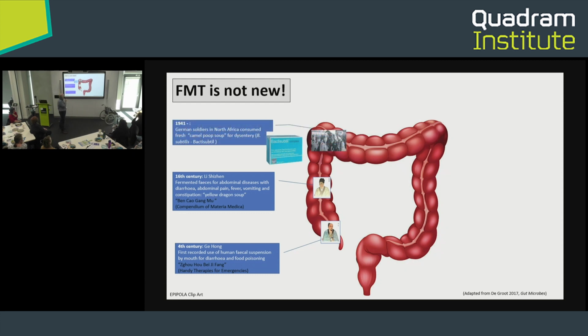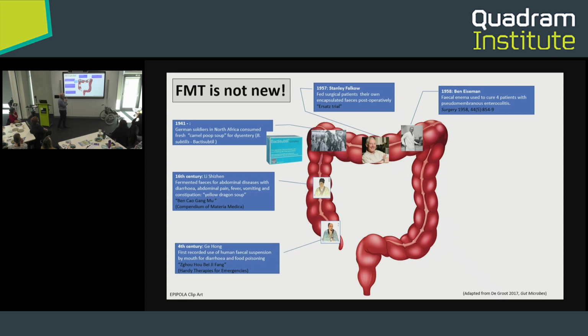And then in 1940, German troops in North Africa would eat camel poop soup as a cure for dysentery. And the bacteria that was active in the camel poo, they now sell as a medication, and it is still available, particularly in Germany. First clinical application in the 1950s, an individual called Stanley Faecal started to give encapsulated poo back to his surgical patients. And then a little later, an individual called Ben Eisman used it to cure patients that were near death from a very severe form of colitis. And then this is the individual who's now been pioneering it for ME. Back in 1989, he was using it to treat patients with colitis.